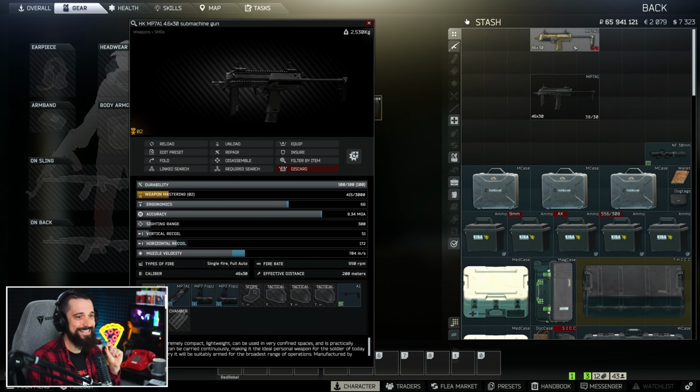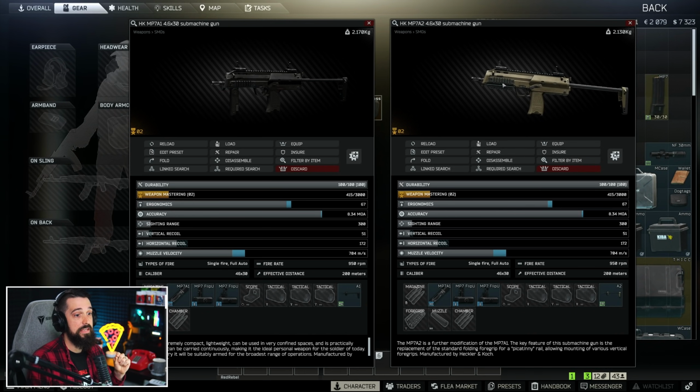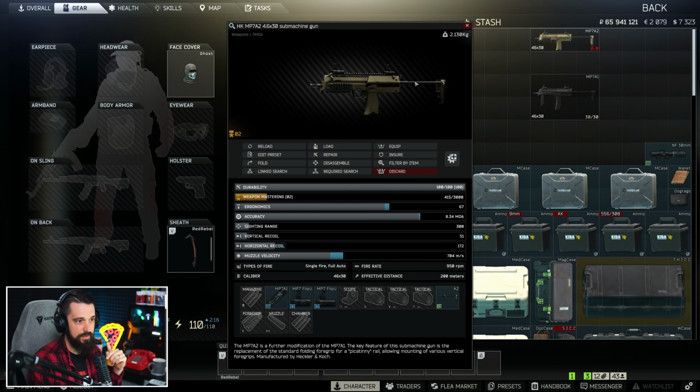Now, when we look at the stats of the weapon, they are absolutely identical, except for the fact that on the A2 you can put a foregrip. So they both have 67 ergo, they both have 51 vertical recoil, they both have 172 horizontal, and they both shoot at the same fire rate, which is 950, which is incredibly high, which is where a lot of the DPS comes from, because they just shoot really fast. So they are pretty much identical when it comes to stats. The only thing is, like we said, you can put a foregrip on the MP7A2.